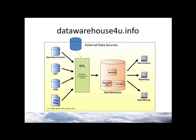Time for another IT stick diagram. Here is a representation of a data warehouse from datawarehouseforyou.com. I've changed it only slightly to include external data sources. At the left, we have external data sources, operational systems, ERP, CRM, and flat files that are going into a box called ETL, or extraction, transformation, and loading. These are three database functions that pull data from one database and put it into another. It is the tools used to create the data warehouse from the individual databases.